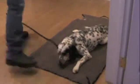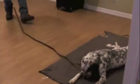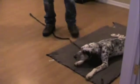Good. Now if she gets up at any moment, anytime I walk away, I'm going to say no, and grab the leash, step on the leash and put her back like that. Or if she's left the mat, I say no and just pick up the leash and walk into her. Probably do a little left circle like that and just put her back on the mat. Just put her back gently but firmly.